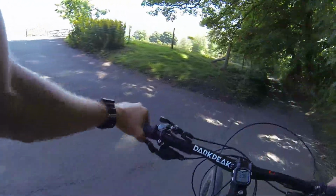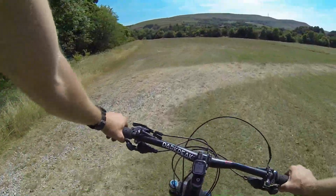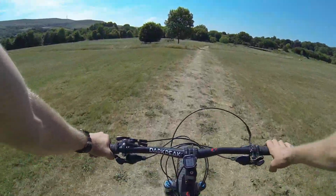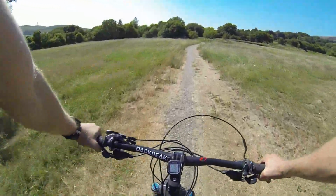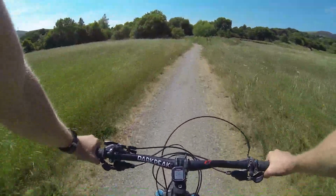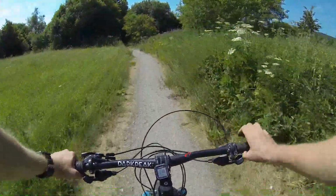And there we go, that was the Aston bridleway. Under the bridge, and then we're back at the bike garage. Coming in for just shy of 20 miles, as good as 20 miles. 2,700 feet of climbing. So 20 miles, 2,700 feet of climbing. It's good going. Some tough climbs, some good descents. All in all, a good route.